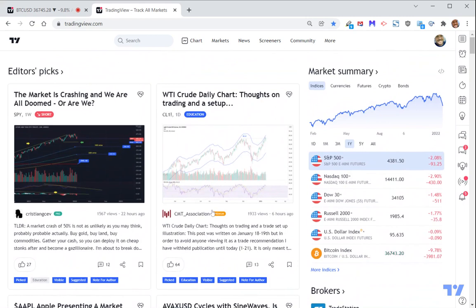Anyway, I thought what I'd do is show you a quick and easy way where you might be able to find coins that are outperforming and that are actually going up despite the rest of the market going down. And it's such a simple way of doing it. All you do is from the home page of the site, you go to screeners, and we've spent a bit of time looking at the stock screener in other videos.